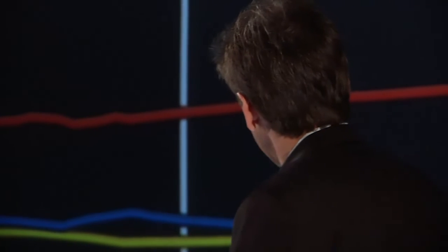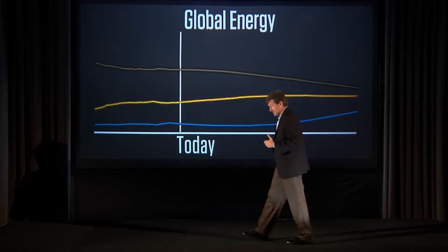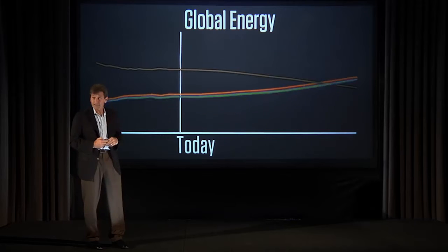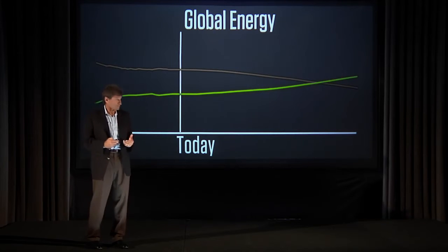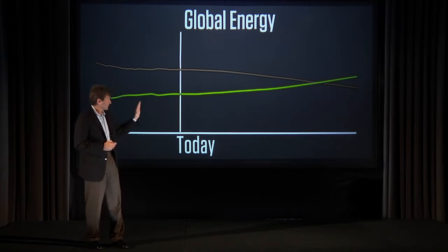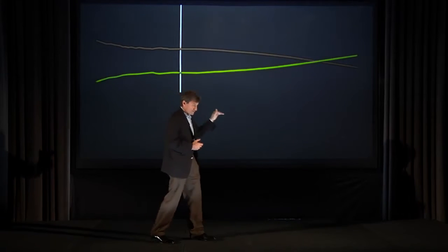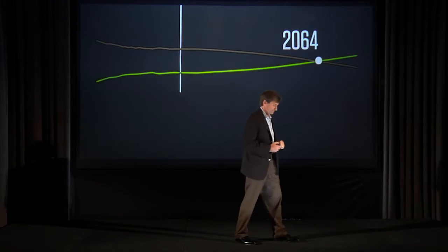And finally, if we combine nuclear and natural gas, they sit in the middle today and are growing out into the future and approaching the foundational energies. But we still don't see that crossover point until we combine nuclear and natural gas with the renewables. And now we see, some 50 years out, the crossover between foundational energies and energies of the future.